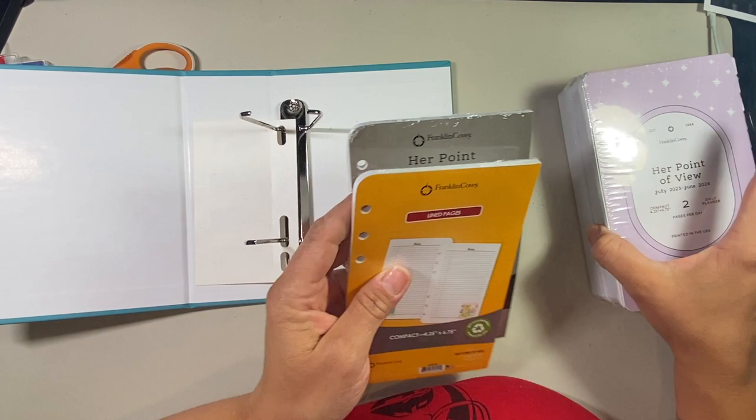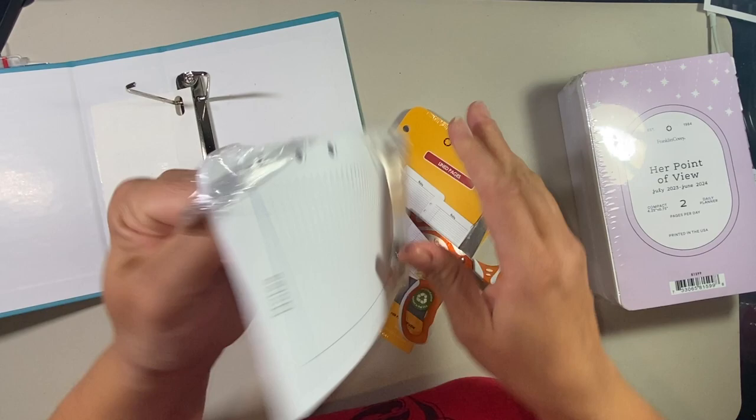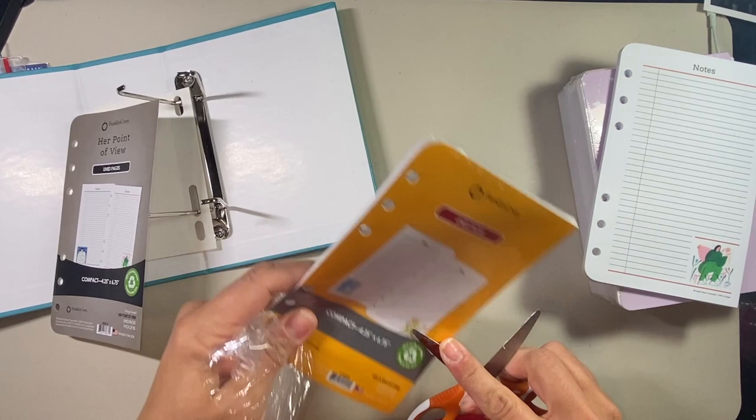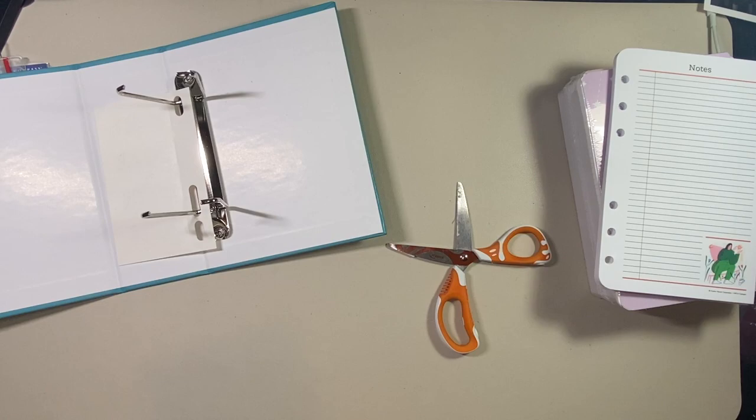Okay, and then I got these. So I am going to open these up because I want to know what they look like. So this is basically just notepaper. One of them was on sale. I can't remember which one, and not by much. It was like a dollar off or something. And the fun thing about these Her Point of View inserts is that they just released a new version for the summer.